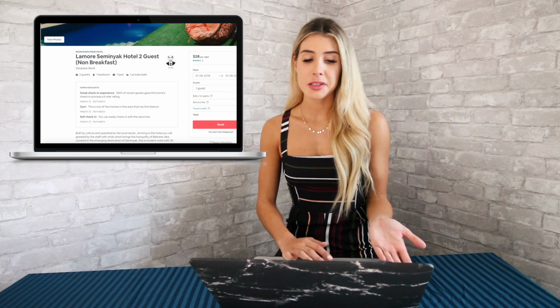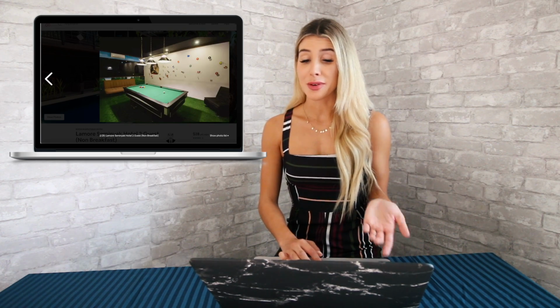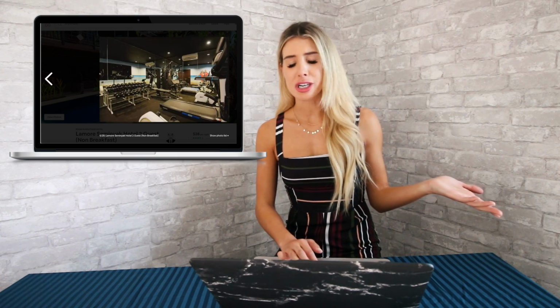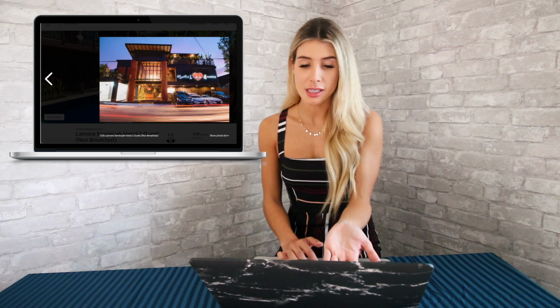And if you do want more of a villa style of a hotel, but you just have 2 people and you're not looking to spend that much money, what you can actually do is stay in a place like this. And it is a boutique hotel, and this place right here is only $28 a night, and you have a really nice pool. You also have a pool table, a gym, oh my gosh, a rooftop patio. See, look at this. So this looks like a nice, decent hotel, and it still has that villa feel.